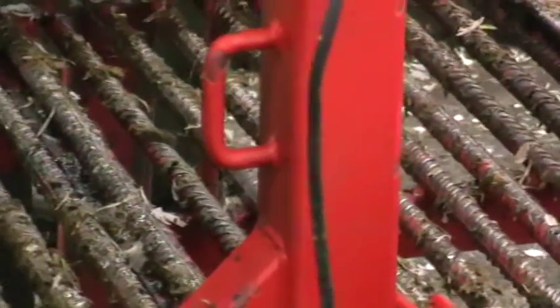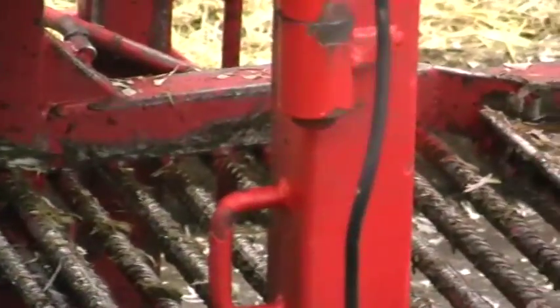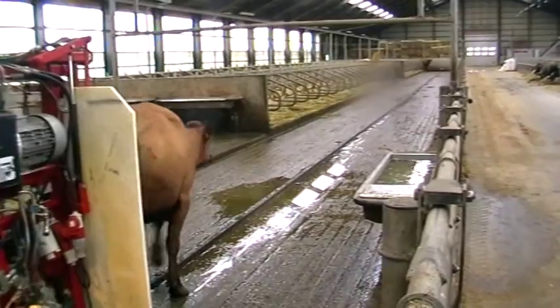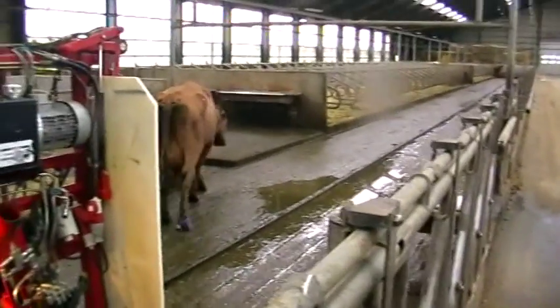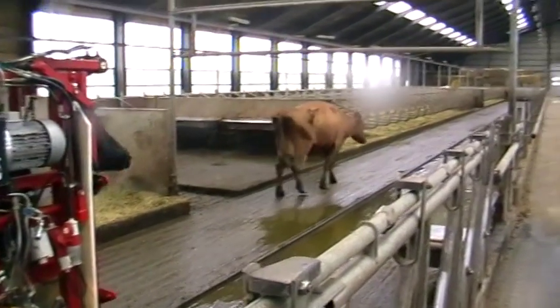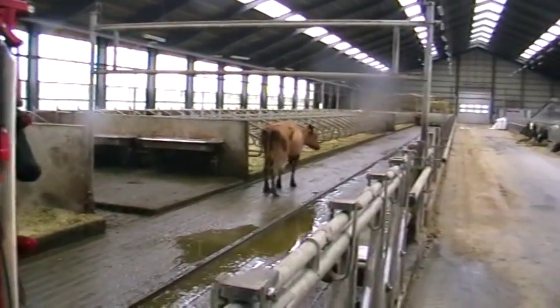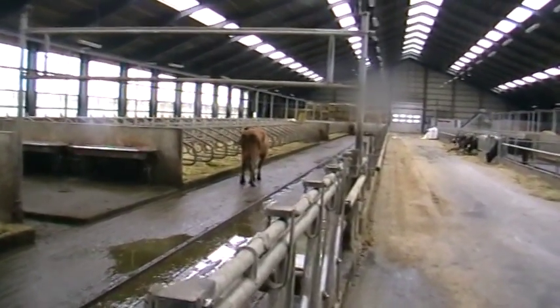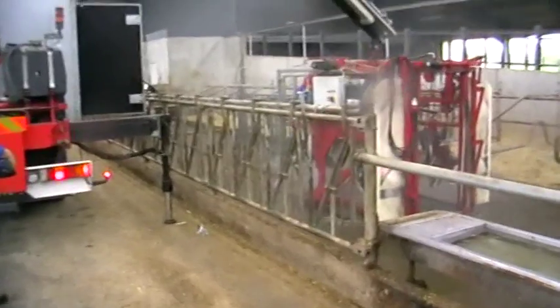See how the cow will walk on that. Even after such a severe cut-out, the cow is walking on it, probably even better than it was just a few minutes ago, and supporting itself. Nice. The operation is finished.